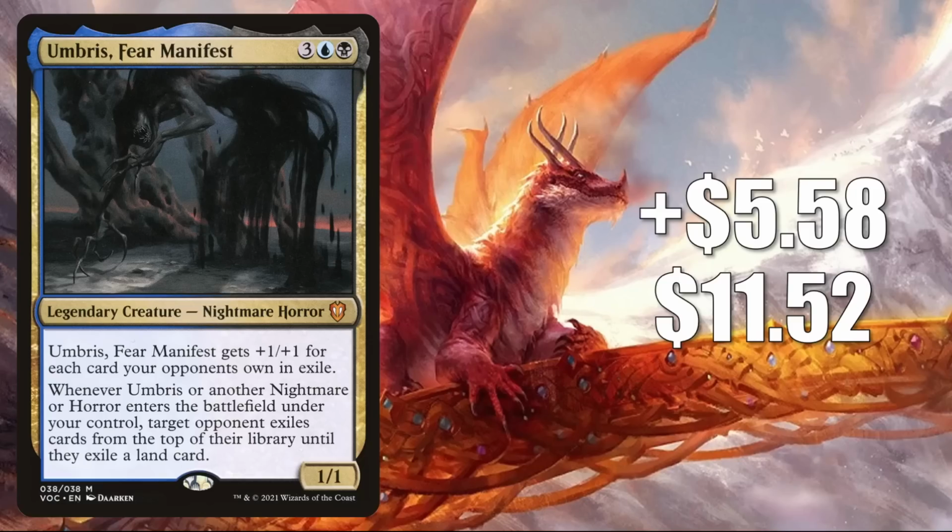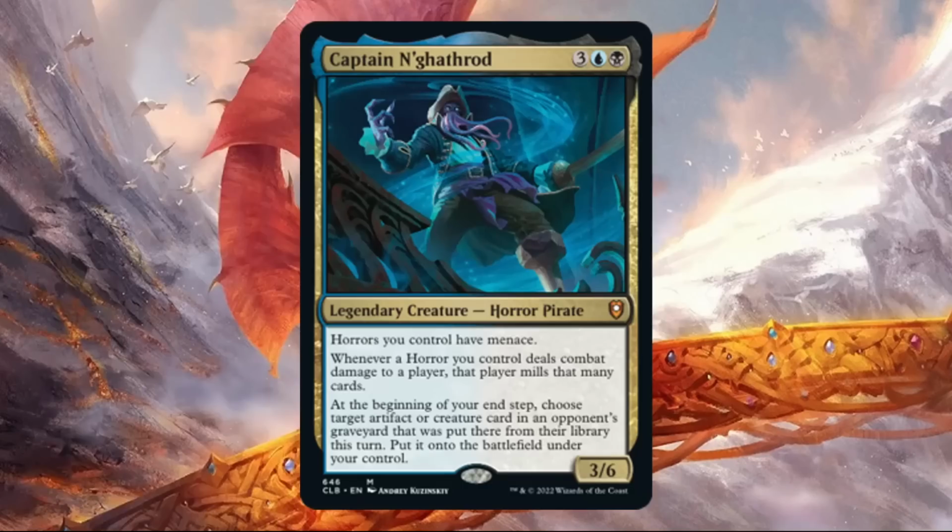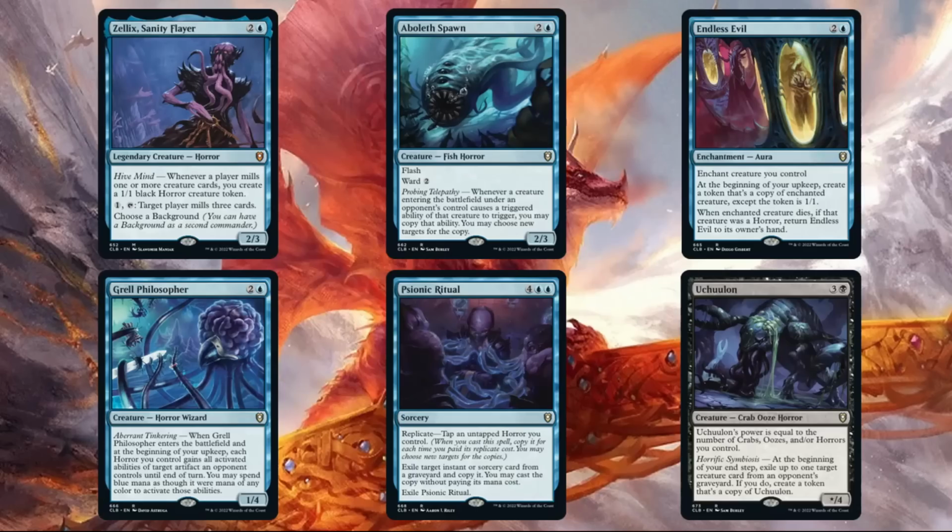The deck I'm referring to is Mind Flayers. This will be a good upgrade to that deck, or good in a fresh build around the front-facing commander from there, Captain Nagathrod. Beyond the Captain, though, let's look at some other support for the Horror creature type that you'll find in this deck. We saw the Dragon Horror creature earlier, but here's 6 more cards.